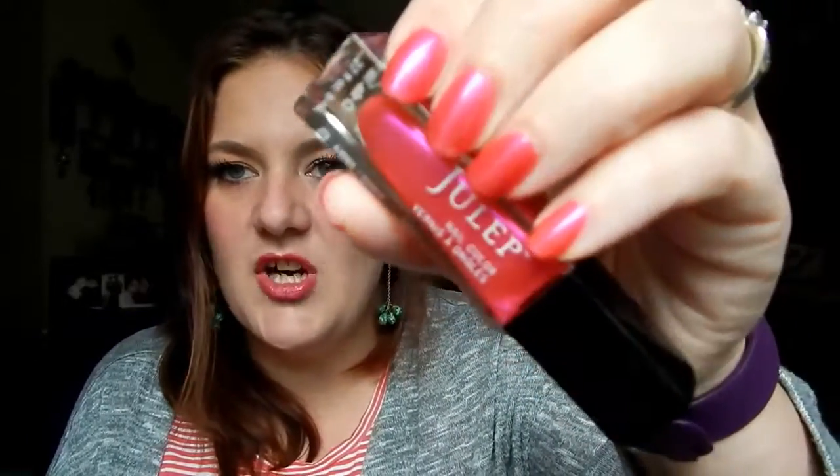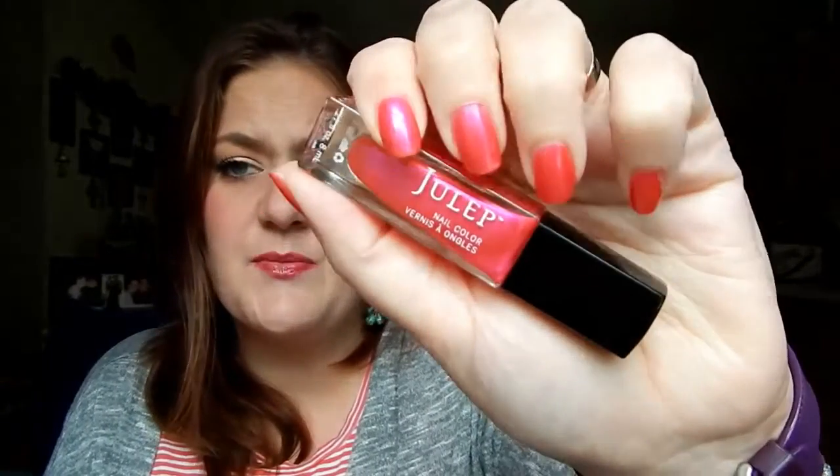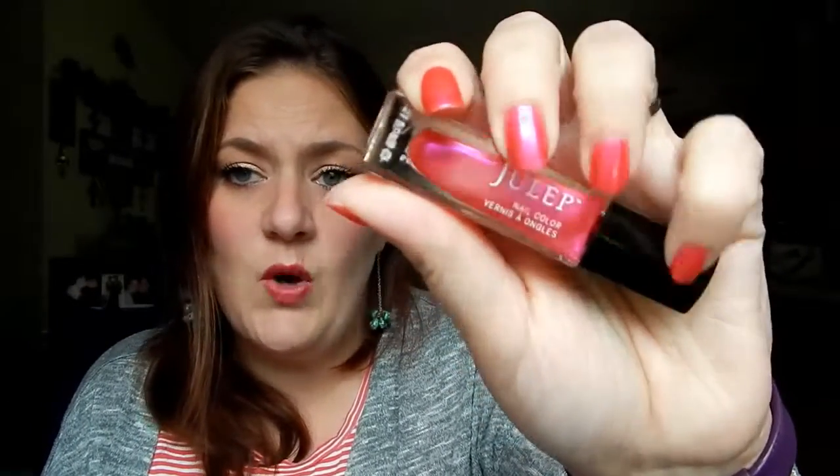And isn't that just beautiful? I did do an Instagram shot of this, of my nails, and I absolutely love this. This was perfect in two coats or one really thick coat. So beautiful.